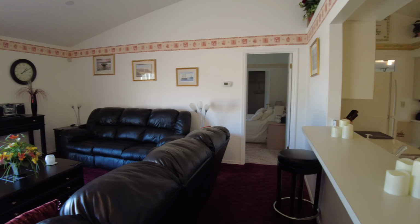So when we come in, immediately to our right is our kitchen. And we come into a lovely family area. Nice size. Also, it's a 3-bedroom, 2-bath. As you can see, the rug kind of needs to be updated. But it opens up right onto the back patio and the pool.